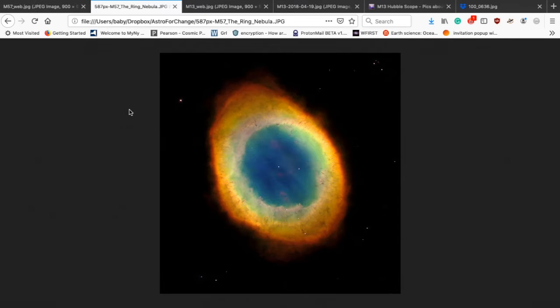This is the same object imaged with the Hubble Space Telescope. A fantastic orbiting observatory, it has been pushing back the frontiers of knowledge, science, and our understanding of the universe since 1991. You cannot put a value on this telescope. Its contribution to our understanding of the universe and to astronomy, astrophysics, and physics has been enormous, immense. Okay, that's the Hubble Space Telescope.